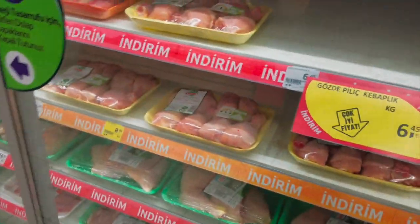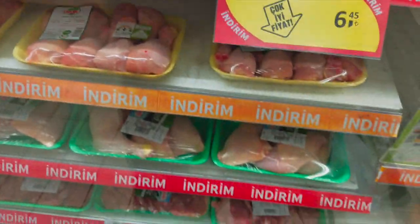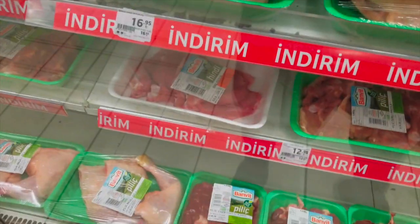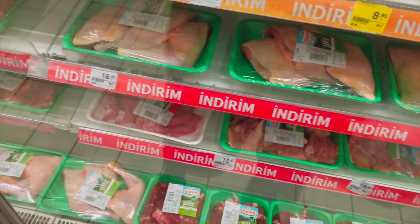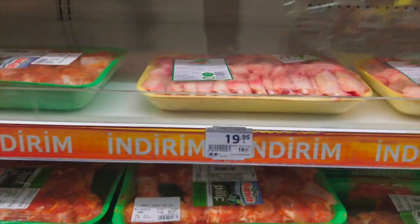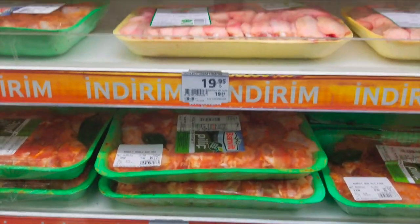Poultry is cheap here, but meat is about the same as in the US. But look at the poultry. Oh look, there is some. What's that? I think it's turkey. It's about $3 per kilogram, so about 2.3 pounds. And then chicken wings are about $5 per kilogram.